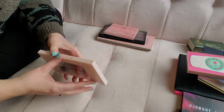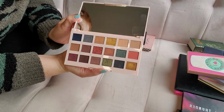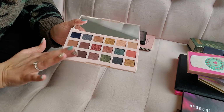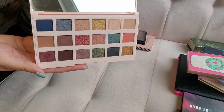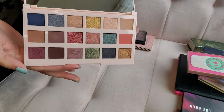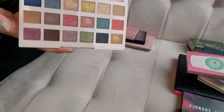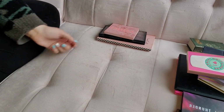This is a Ciate palette. That's what it looks like. I'm gonna hold on to this. This is still relatively new in my collection, and I think I want to play around with it more. These are shades that I don't necessarily go for. They're kind of like that mid-tone. I usually like things that are either light or dark or transition shades. I'm gonna keep this. I'm gonna play around with this some more.